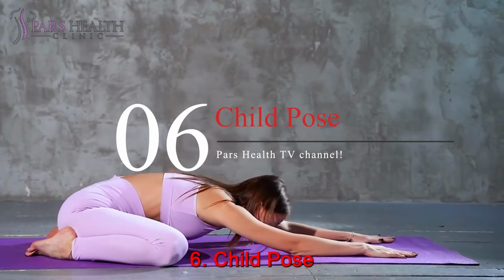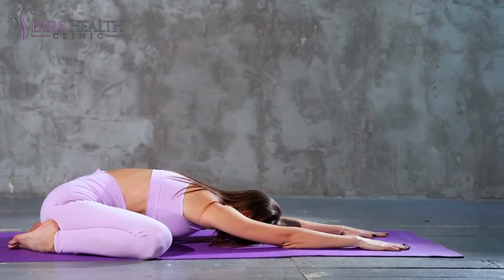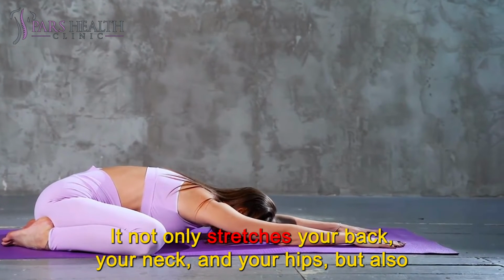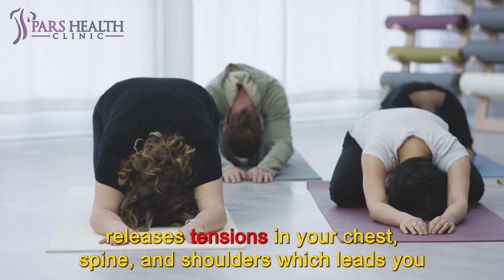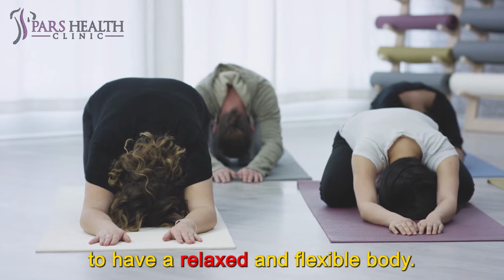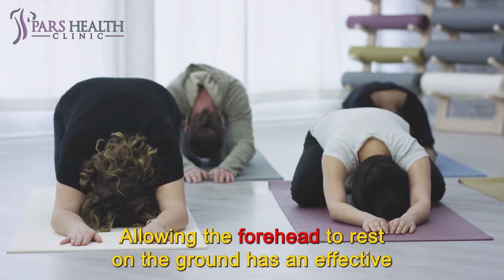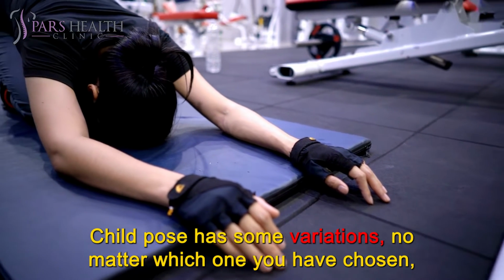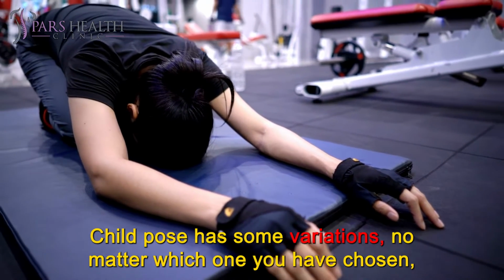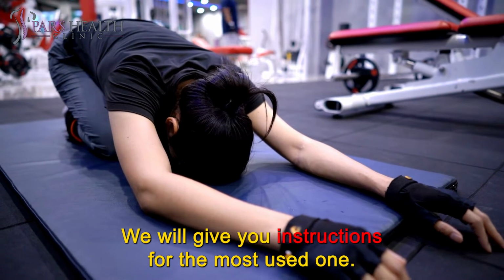Number 6. Child pose. Child pose is best known for its impact on tension relief. It not only stretches your back, your neck, and your hips, but also releases tensions in your chest, spine, and shoulders, which leads you to have a relaxed and flexible body. Allowing the forehead to rest on the ground has an effective impact on your blood flow, which helps increase your muscle power. Child pose has some variations. No matter which one you have chosen, all of them have these benefits. We will give you instructions for the most used one.